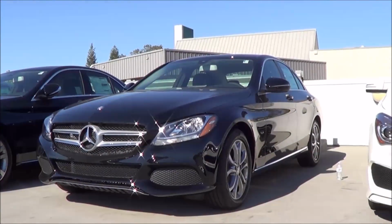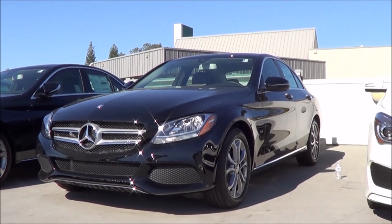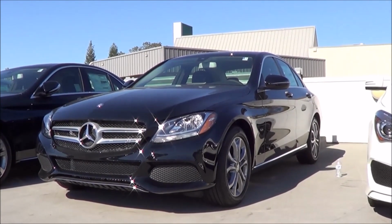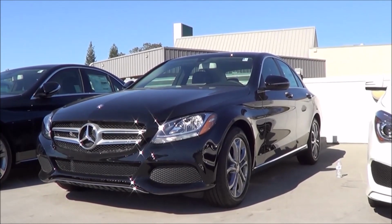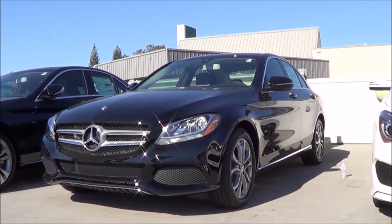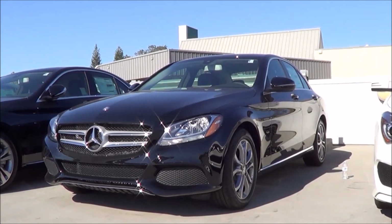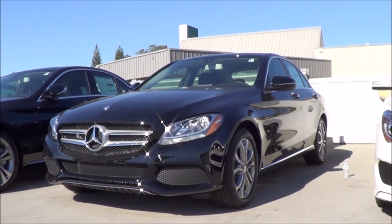So with its wide range of powertrains available that are very fuel efficient yet potent, its roomy interior with many luxury and technology goodies available, as well as its very stylish and sporty and elegant looking exterior design, the 2016 Mercedes-Benz C-Class is certainly one of the best luxury sports sedans you can buy.